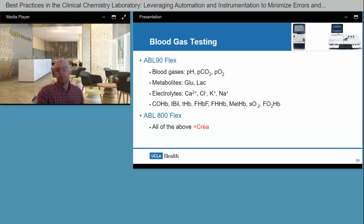And so this brings me to the space of blood gas testing. Blood gas instruments are very useful tools that if we didn't have them, we wouldn't be as successful in doing the kind of work that we do every day. We utilize ABL 90s and ABL 800s. The difference between the two: they both do blood gas testing, metabolites, electrolytes, and hemoglobin fraction measurements, but the ABL 800 can also measure creatinine.